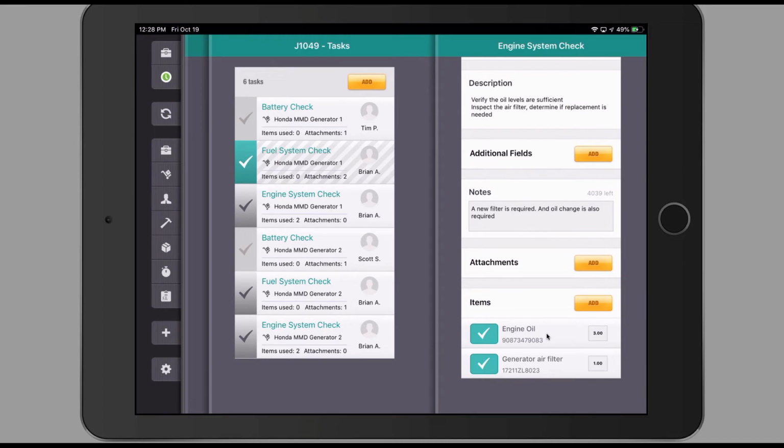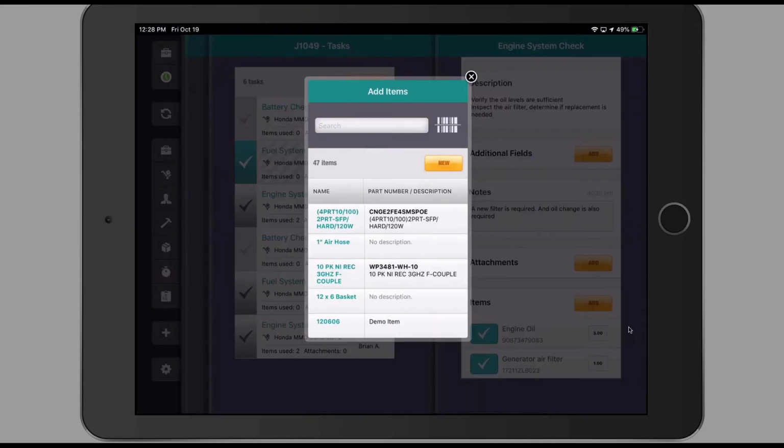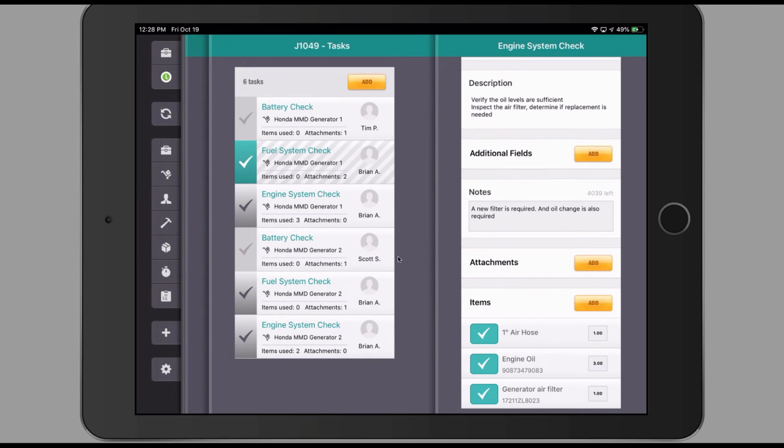To add items that were not already assigned to the job, I'm just going to click Add, and an items list will pull up. We can smart search or barcode scan our way through this list, find the item we're looking for, and with one tap, add that to the job. For example, I might require a new air hose, so I'll select air hose. That will consume 1 on the job.